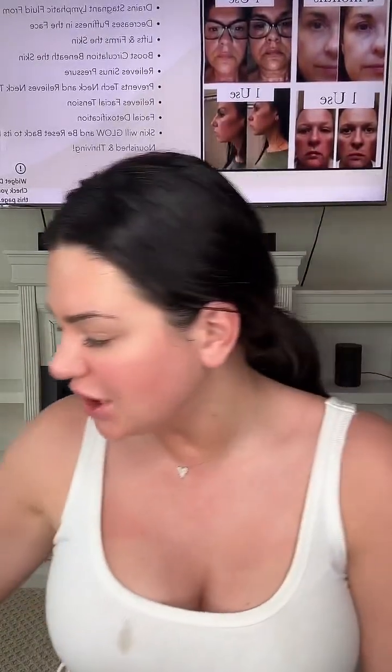Okay. So now we're going to do everyone's favorite movement, which is the jawline. If you ever look at Gua Sha on TikTok, the number one thing you're going to see is everyone talking about their sculpted jawline. Okay, so you're going to take this tool like this. You're going to go like this.